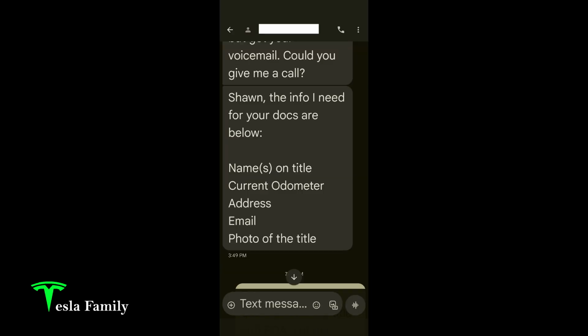Bye-bye. Shortly after ending that call, Tyler sent me over the request via text for the name on the title for my car, the current odometer, my address, my email, and a photo of the title. I sent Tyler all that information back via text message, and then in my inbox appeared a link to the power of attorney and bill of sale documents to proceed with the sale of my Model 3.